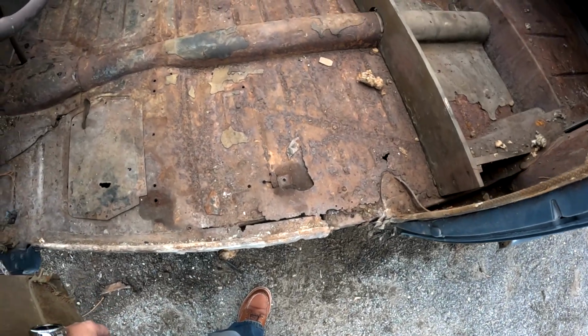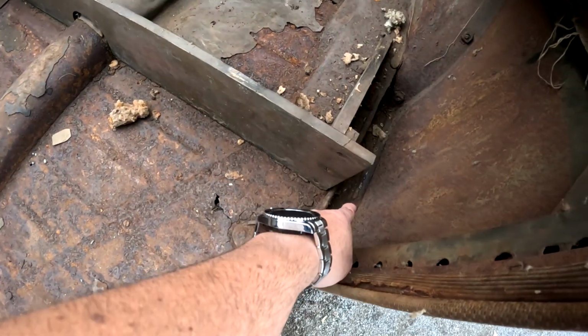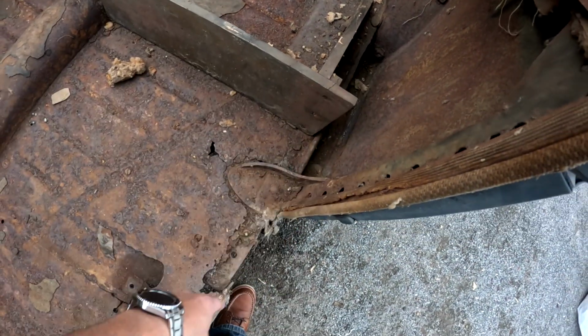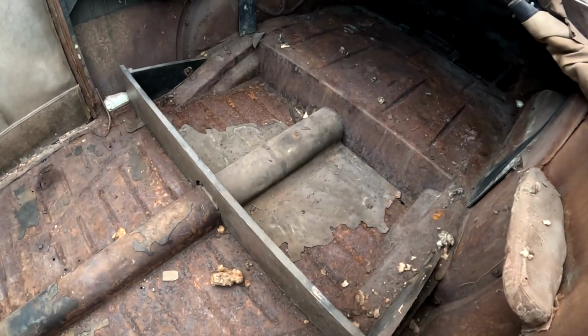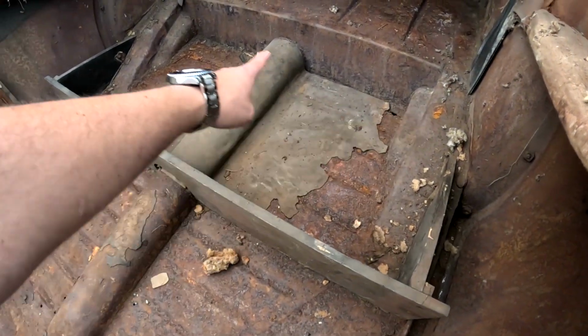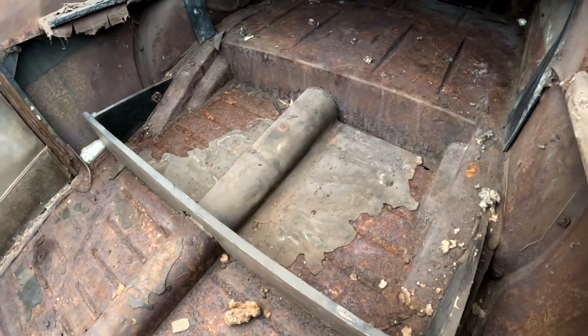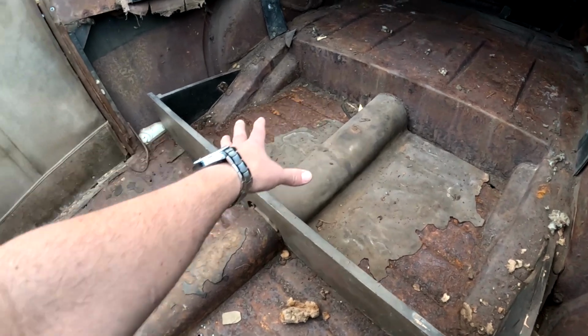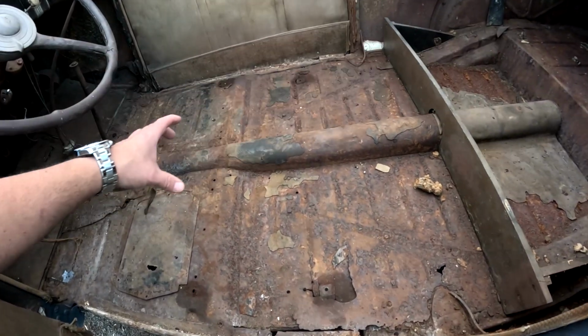So there is some rust in there. I don't know if you can see it right in there. Both sides. Simple fix. The trunk pan is not bad. These pieces here aren't bad. And neither is that one. The trunk pan, I think, will be fine. I'm going to just replace these long sections here. And I might keep the tunnel.